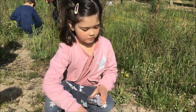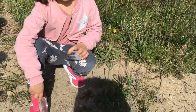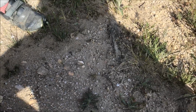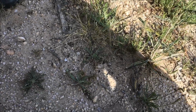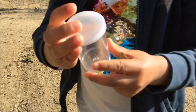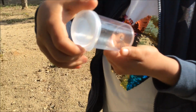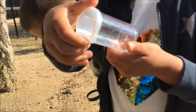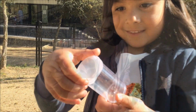Come on. Look, ant's nest. An ant's nest? Where is it? Oh my god. An ant's nest. Can you show me the ant? Show me, where's the ant? Show me, where is it? Where? Let's see. Oh, little ant. Little ant. It's running. Very good.